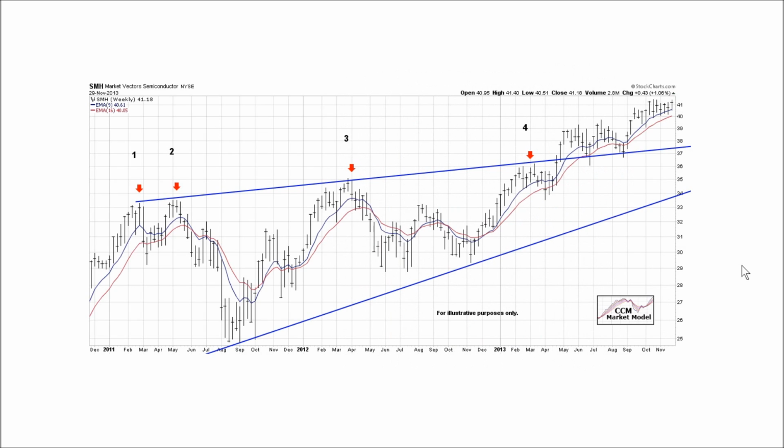It's another chart we've shown in the past. You can see semiconductors, SMH, on a weekly chart. Resistance, rejected, resistance, rejected. Bullish breakout, tested it successfully, and the bullish trend continues.